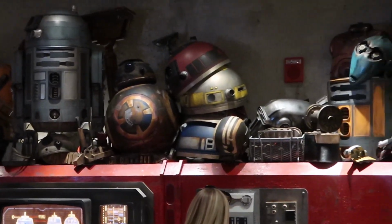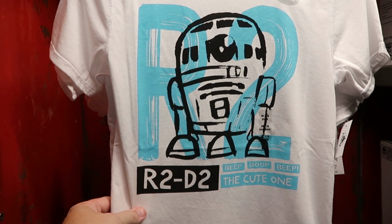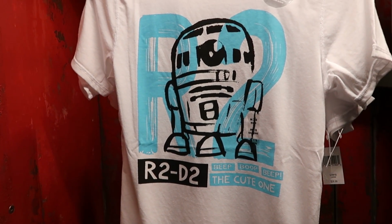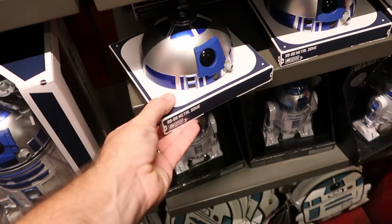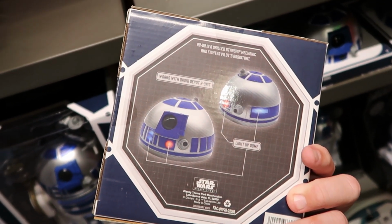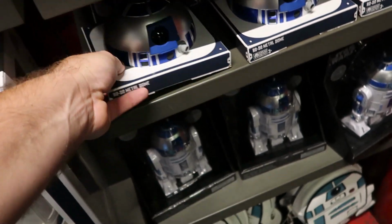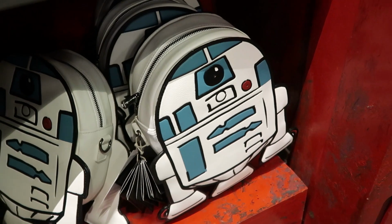Here's a really fun sensory-friendly kids graphic t-shirt with R2-D2. It says beep, boop, beep, the cute one. That one is $27. Of course, right underneath there, they do even have some of the metal domes. These are super duper heavy. It shows you how the dome lights up, and it works with the Droid Depot R unit. These are $30 each. And then right underneath there is a really awesome Disney Parks Loungefly crossbody bag.